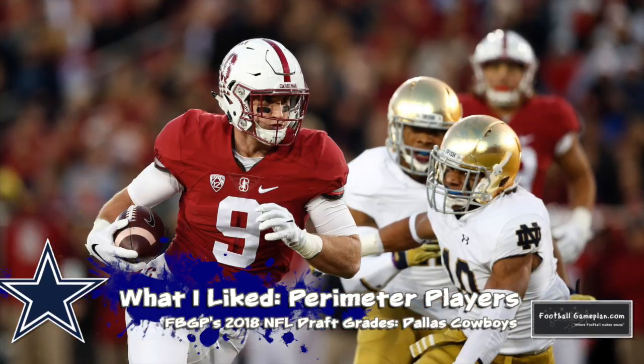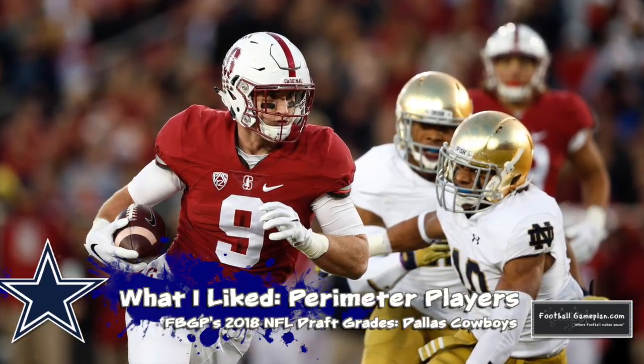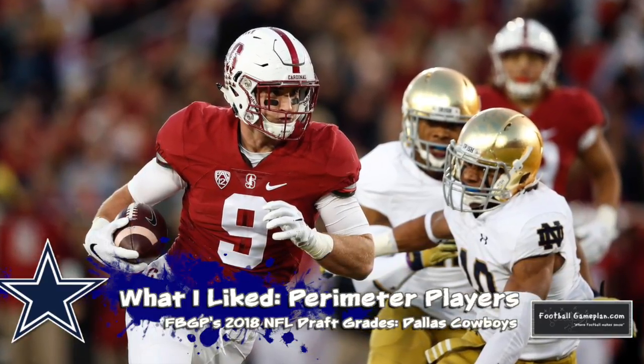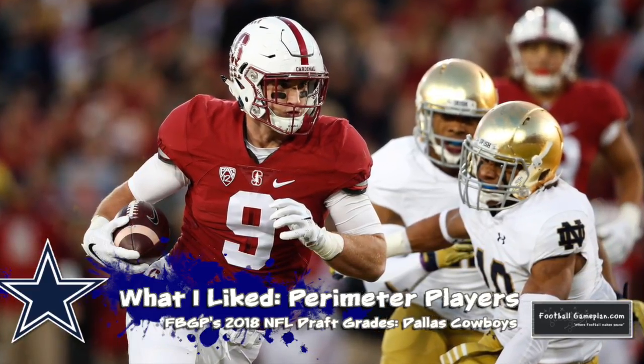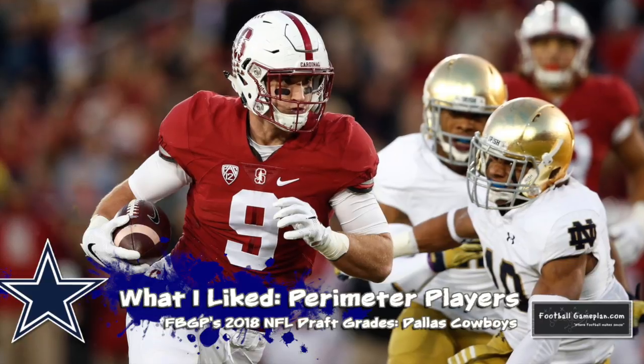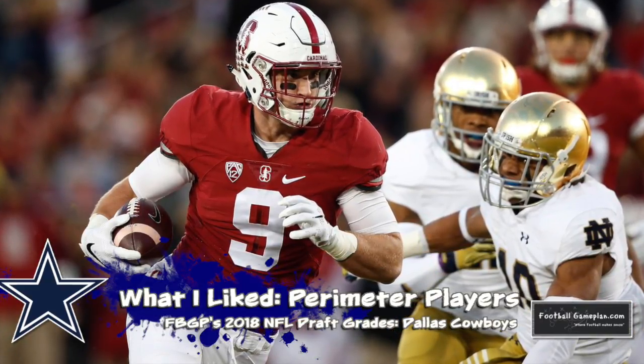Tight end Dalton Schultz is a high potential player within his offense because of how he was utilized at Stanford. He was mainly a blocker, but digging deeper into his film, you saw a guy that has very good hands and was consistent in that area when given the opportunity. He has a great chance to start as a rookie with future Hall of Famer Jason Witten retiring.